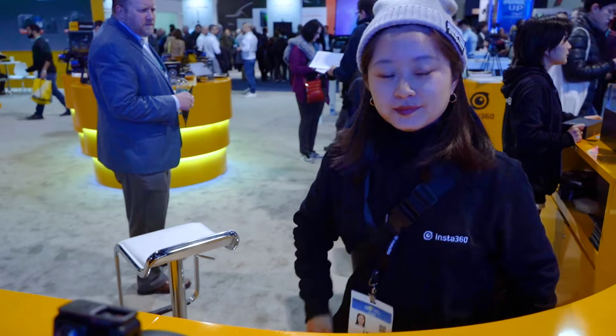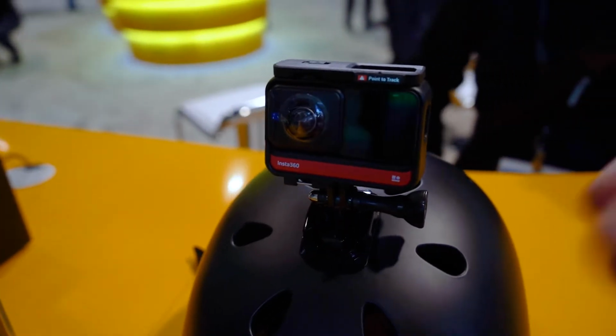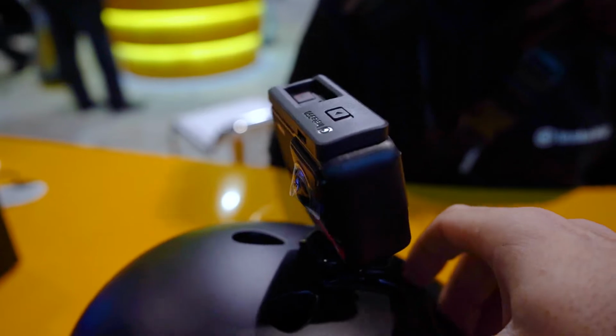So Coco, what is the price of this? The twin edition is $479. You can get both the 4K mode and the 360 mode. And the Leica edition is $549. And we do sell the 4K edition separately. The 4K edition is $299. It's a lot cheaper than the Hero 8.